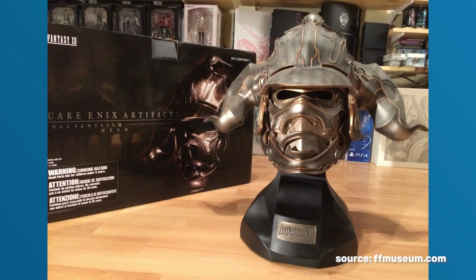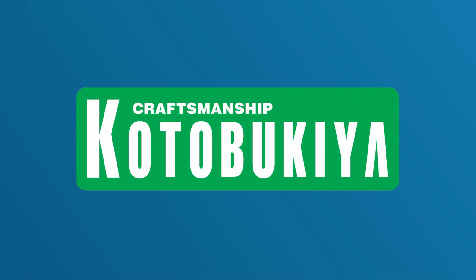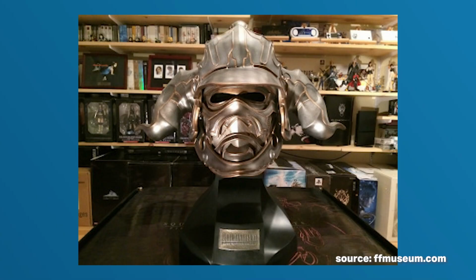The Judge Magister Gabranth helmet was produced by longtime collaborator CocaCola, and it was unlike any piece of merchandise ever produced for a Final Fantasy game. Serving as a direct replica of Gabranth's helmet from inside the game, it was produced at a 1:1 scale.